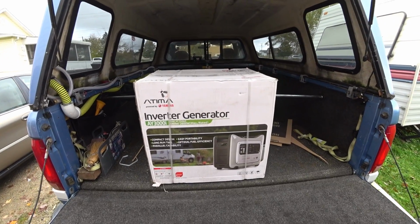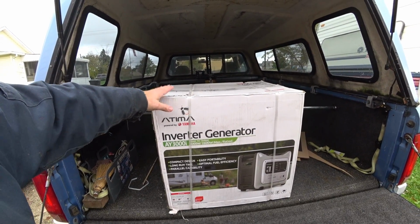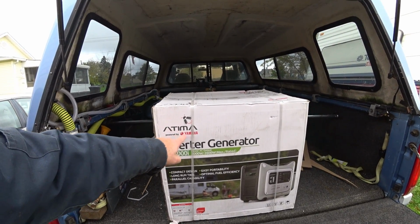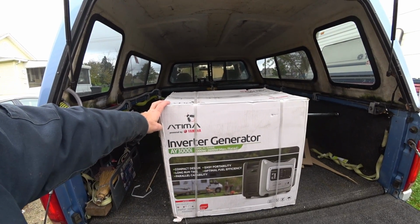This is the way it arrived. It's on Amazon. Of course, I'm going to put the link down below for this so there's no confusion. You'll get the exact same generator that I'm talking about today. This is the Atima, powered by Yamaha. We'll get into that in a second. And it's an inverter generator, so it's a quiet technology.